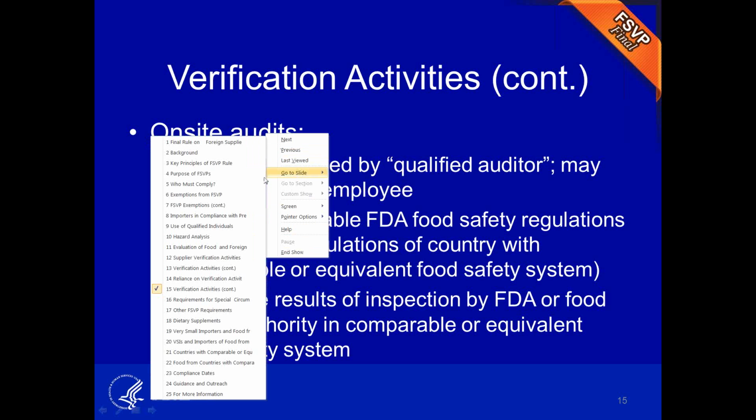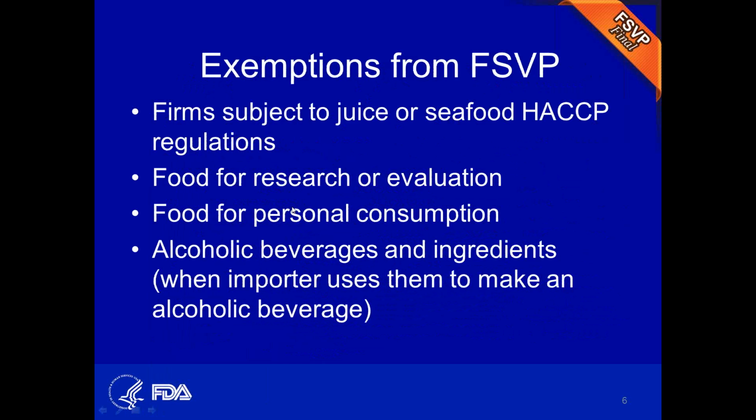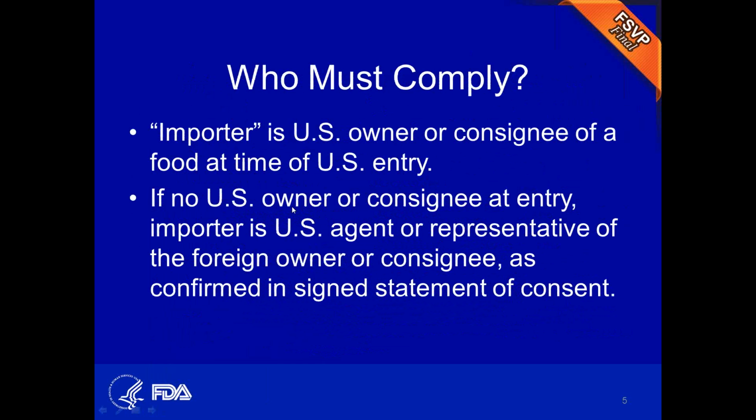Sorry about that. No problem at all. While it's hard for me to tell you what percentages would do that, I did want to make sure you saw that for the purposes of FSVP, the importer is defined as the U.S. owner or consignee of the food at the time of entry. So it is that person who is going to be responsible for these activities.